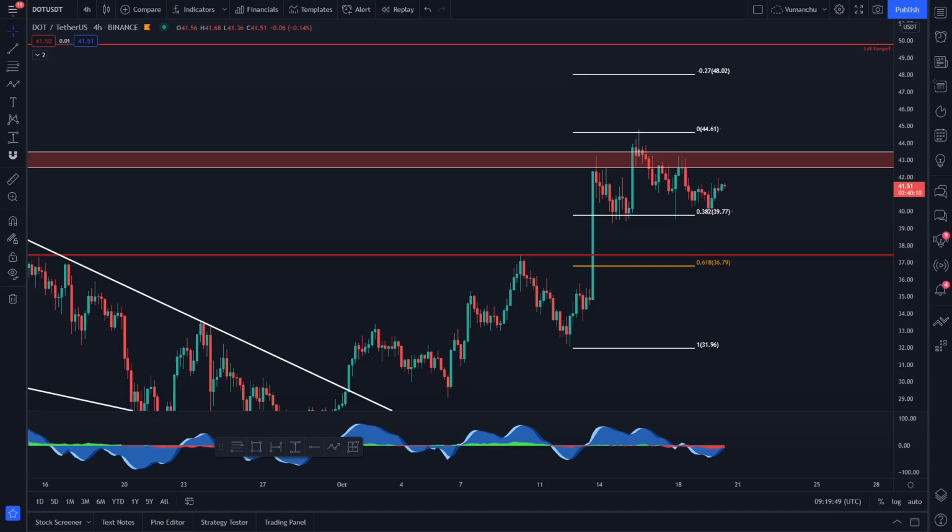We did one a few days ago, but I want to revisit those levels we mentioned and see if we've hit them, and then have a look at some new key levels where we could potentially target.